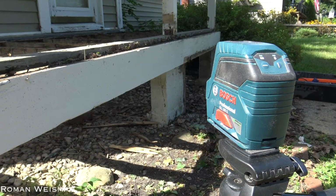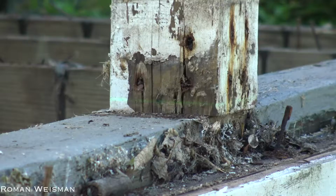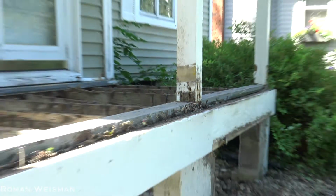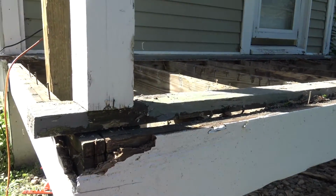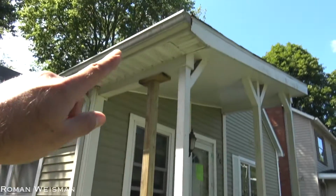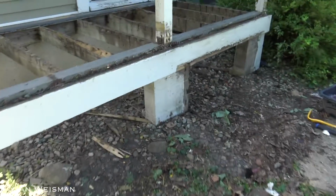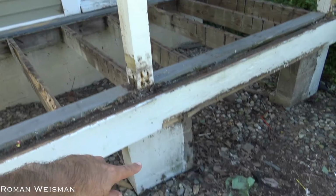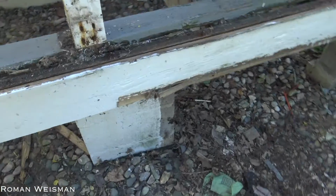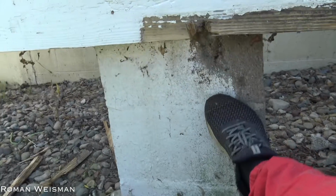After leveling, I double check with the laser. It's really hard to see it, but it's there. I'll just move it. And then I'm checking it with this column. Now I have this one holding this weight. I thought that all the weight goes down to this concrete block, but look at this. It's not.